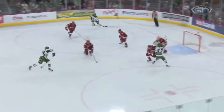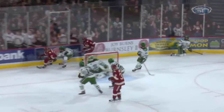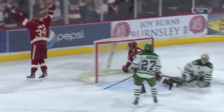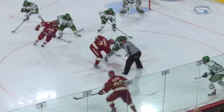North Dakota gets the party started. 5.5 minutes into the first, Christian Wolan, trailing on the play into the zone, gets the goal to give North Dakota a 1-0 lead. Denver would answer back though at the other end of the ice. Nolan Zajac with the shot on, tipped out in front by Grant Arnold, as this one's tied up at 1 as the teams head to the locker room for the first time on the weekend.